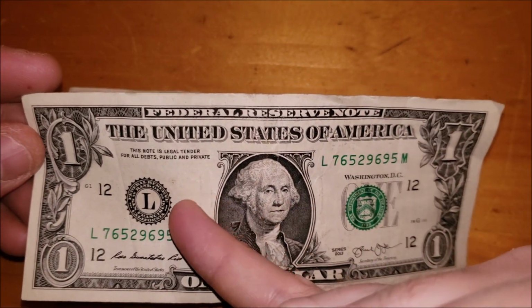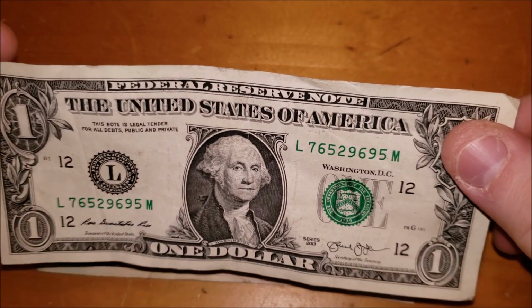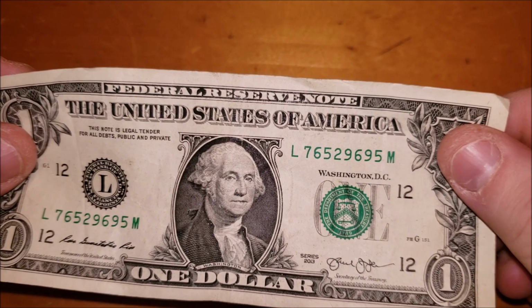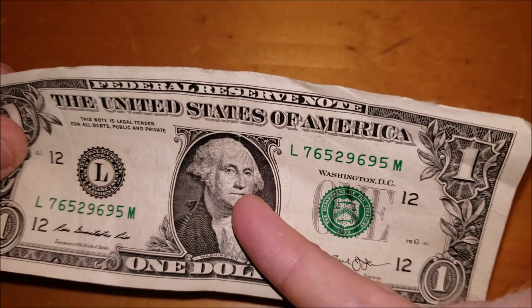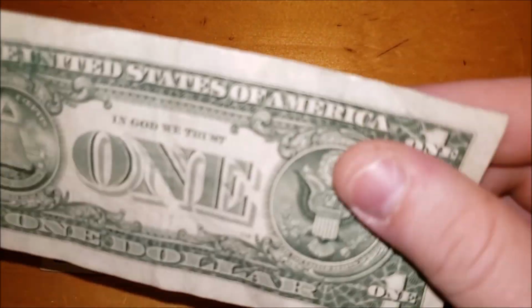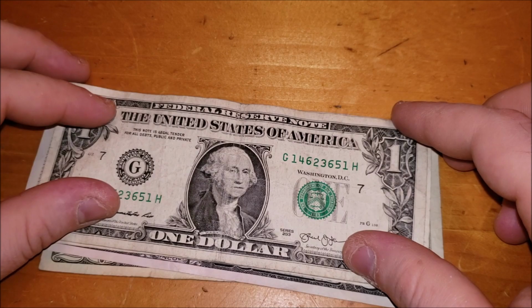Yeah, a little bit of damage here. This looks like just something rubbed off onto the bill. Damage to the note here makes Washington look like he's got a double nose. Nothing there.